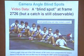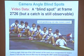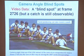One of the disadvantages of video coverage is an example like this. The camera zooms in on an individual crew. This is the World Championship 2007 Women's 8 winning the World Championships. They zoom in on the crew. A very impressive image. It's great to look at if you're not trying to capture data from it.